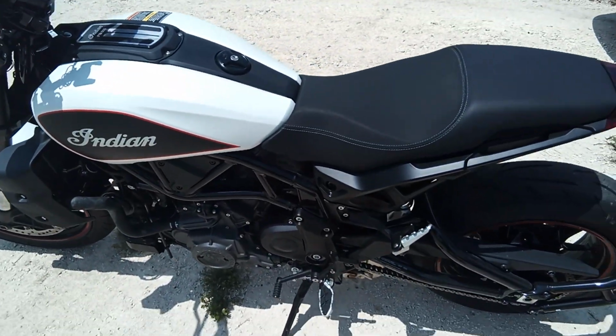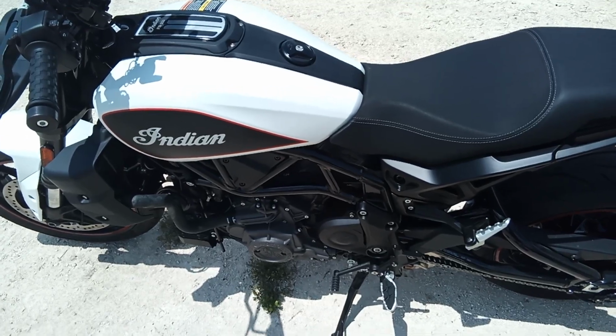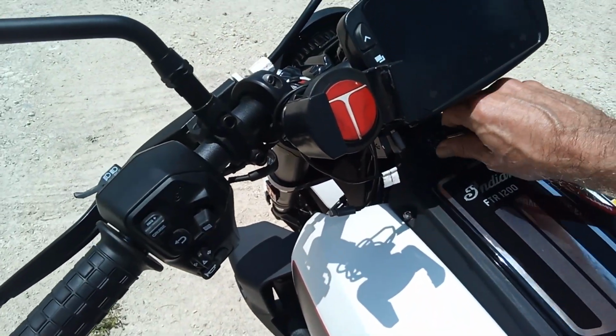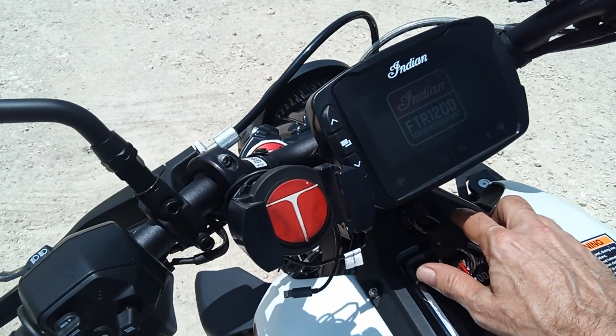I got me this Indian FTR 1200S two days ago. It's pretty nice. It's a 2022. I'm currently at 433 miles, so I will be doing my own oil changes. So that's going to be happening pretty soon, in the next day or two.